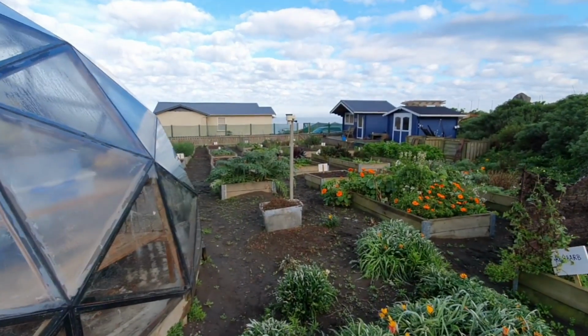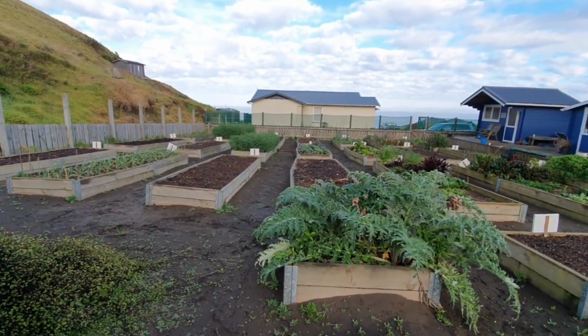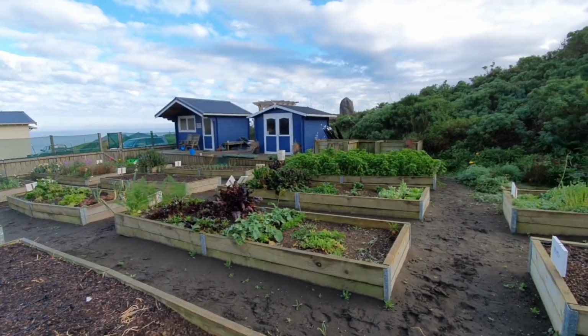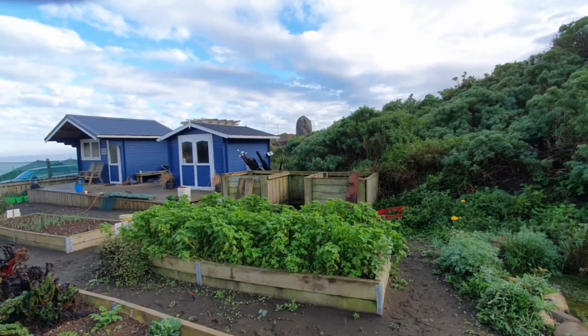So this is the garden as it stands at the end of midwinter. Now it's not too bad, it's getting close to being spring ready, so I'm quite pleased with it. But where most of my attention has been, you might be able to see something up there on the hill. Let me take you over there.